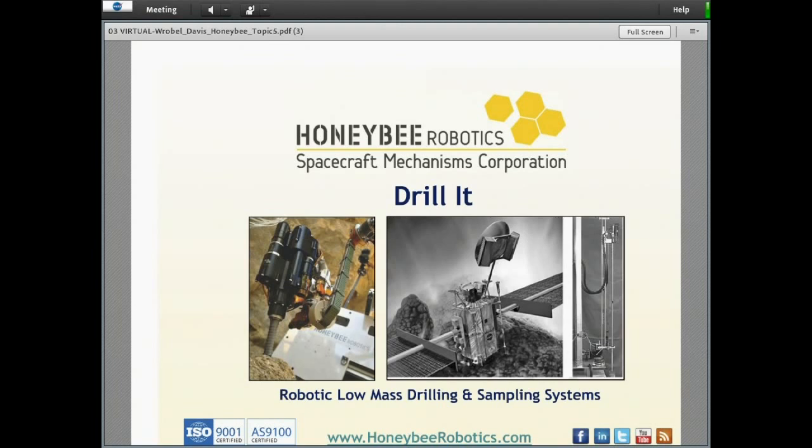Honeybee Robotics has a long history with robotic drilling and sample collection, and a number of our technologies are suitable to the crew systems aspect of the Asteroid Initiative. These include the pneumatic approaches to sample collection, which is a robust method for sample collection, as well as the mobile in situ water extractor system, which will allow the selective collection of water.